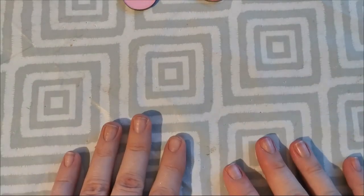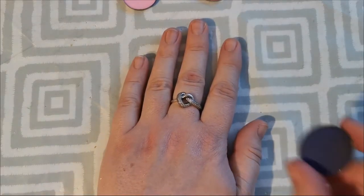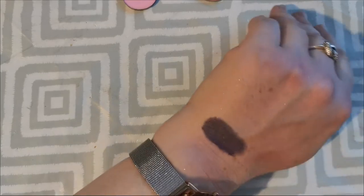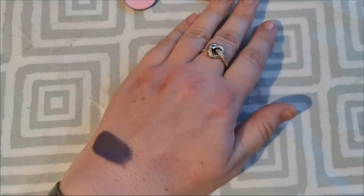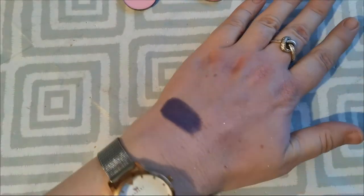Okay, so we are on to purple mattes. So the first up is Duchess from Makeup Geek. And well, it's very powdery. Oh my gosh, look at that. Look at that shade. That shade is stunning. I'm covered in sparkle from the shimmers. Obviously, these don't have sparkle in.